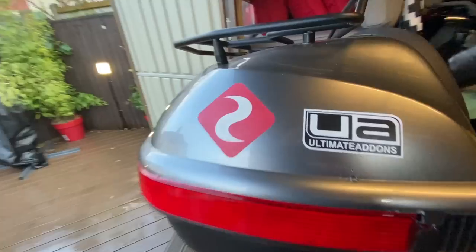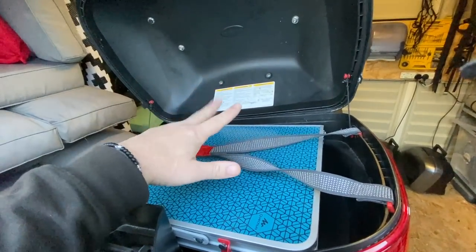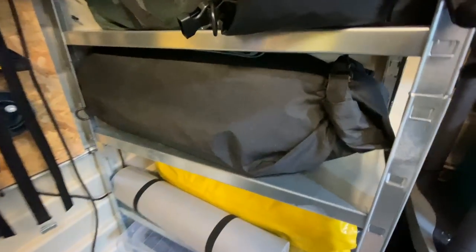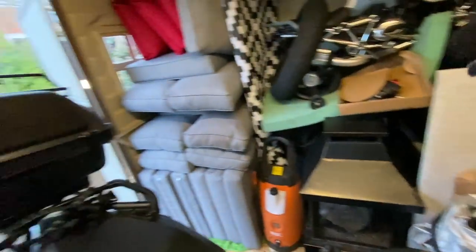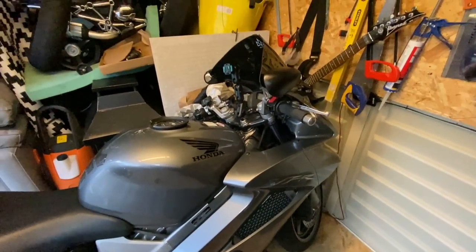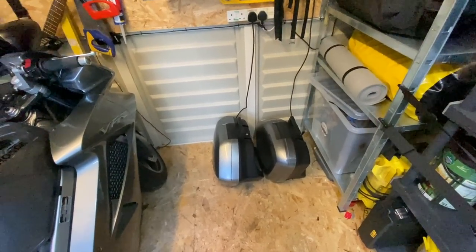So all I've got to put in the top box is my pillow on the top. Box straps are on ready. Tent's there ready. Panniers. Ultimate add-ons phone mount ready. And that's it. She's ready for next weekend camping. Bring it on!